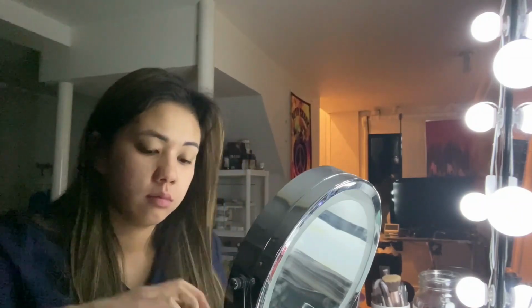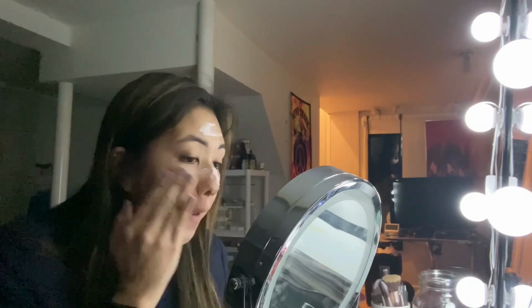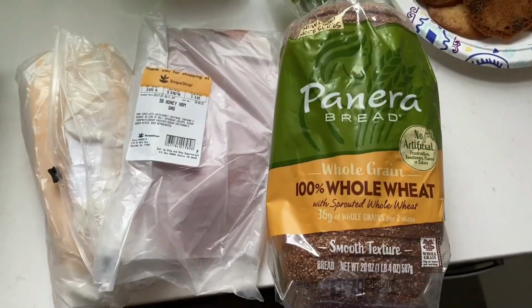Kaya, hi guys, so right now I'm doing my morning skincare because I don't want to put a lot of makeup because I'll just put a mask and a face shield later. And I'm using my micellar water and a moisturizer to keep my face hydrated the whole day.